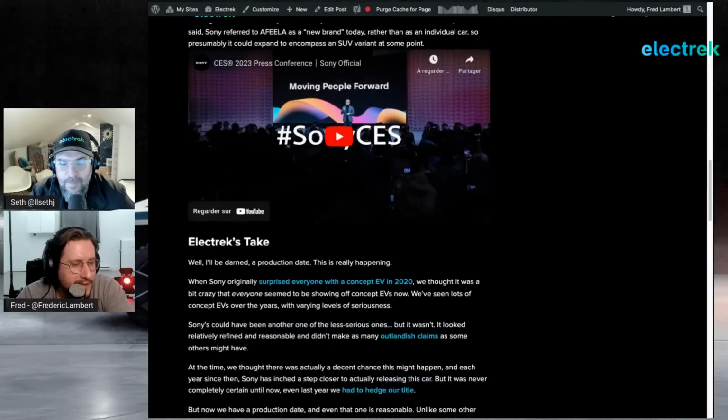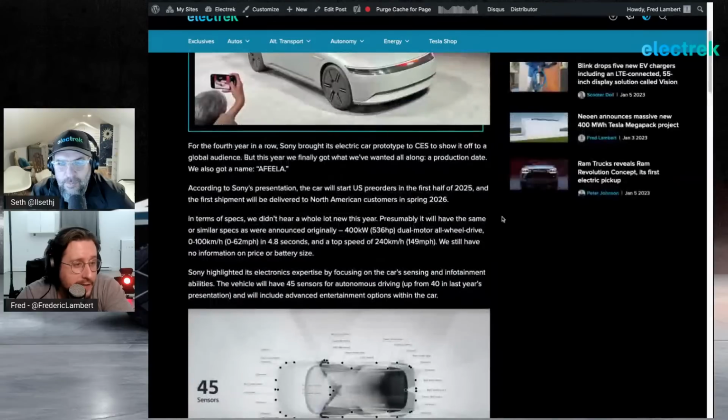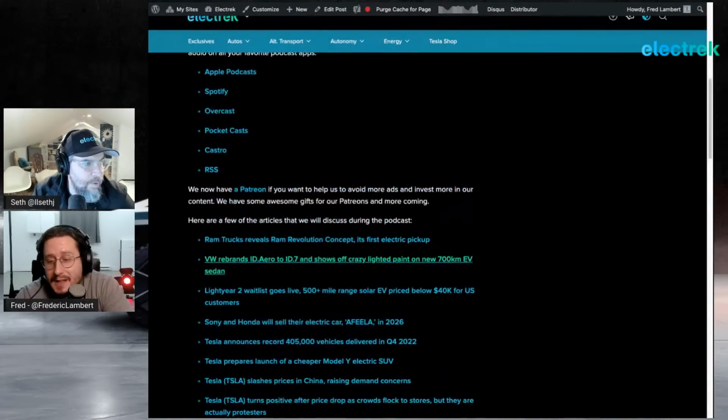So not much other details, nothing on the range, on the battery pack. Obviously, Sony has some experience with batteries, like in consumer electronics, all powered by lithium-ion batteries these days. But that's pretty much it for CES. So it wasn't a giant EV thing this year, but I mean, CES is consumer electronics.